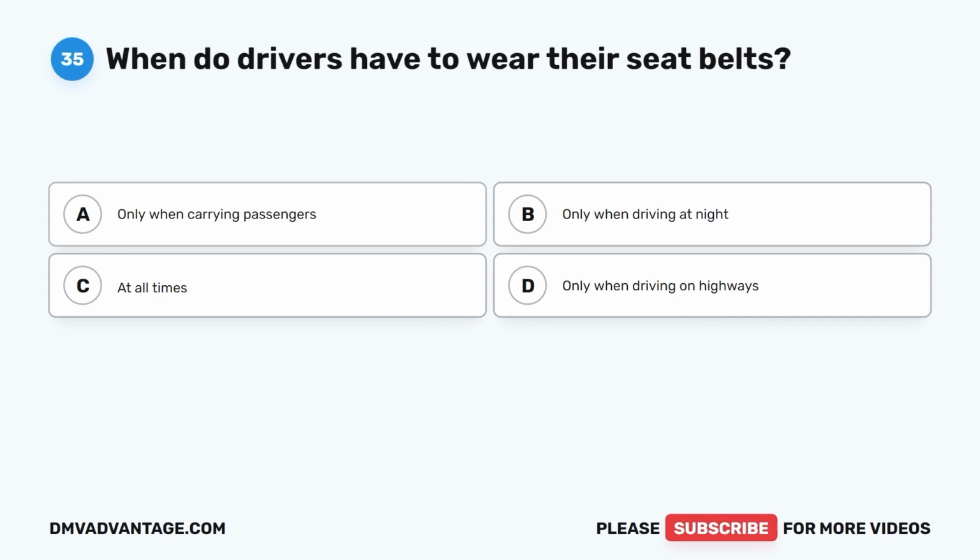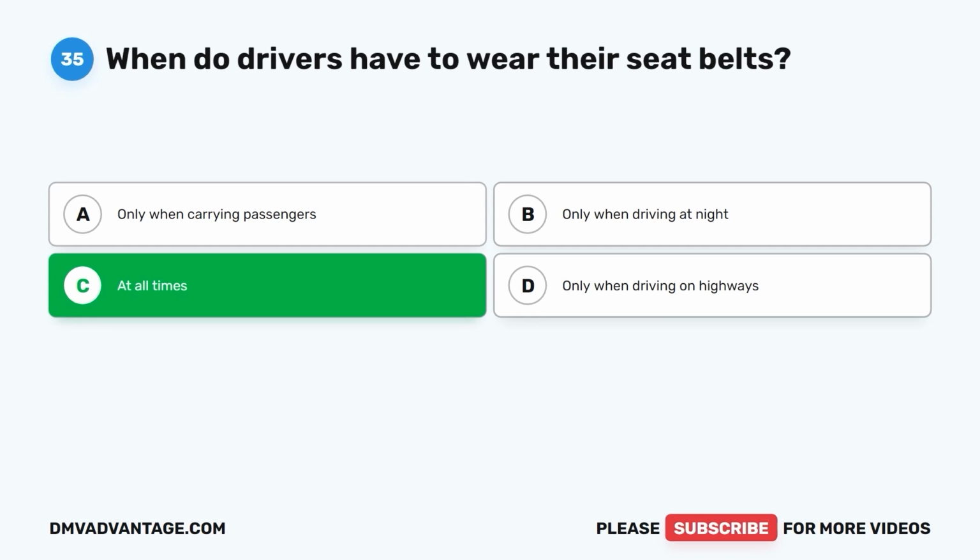Question 35. When do drivers have to wear their seatbelts? A. Only when carrying passengers. B. Only when driving at night. C. At all times. D. Only when driving on highways. The correct answer is C.